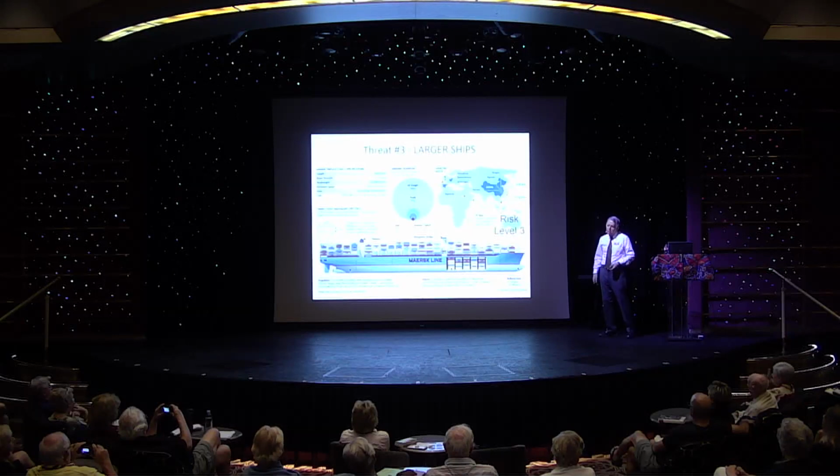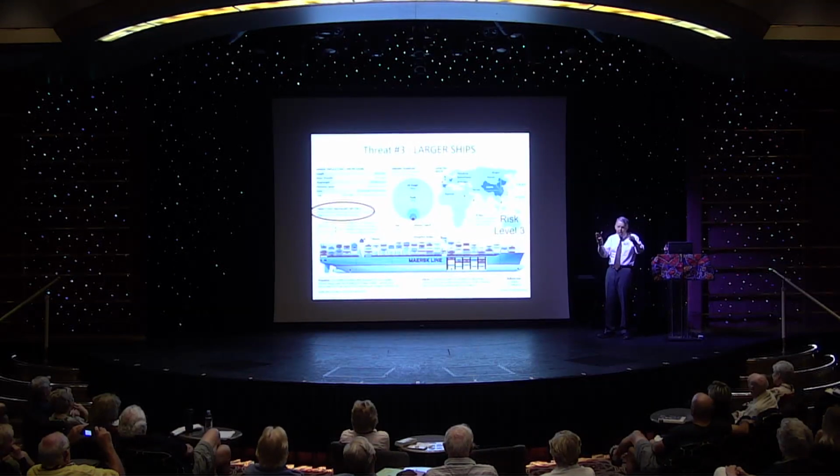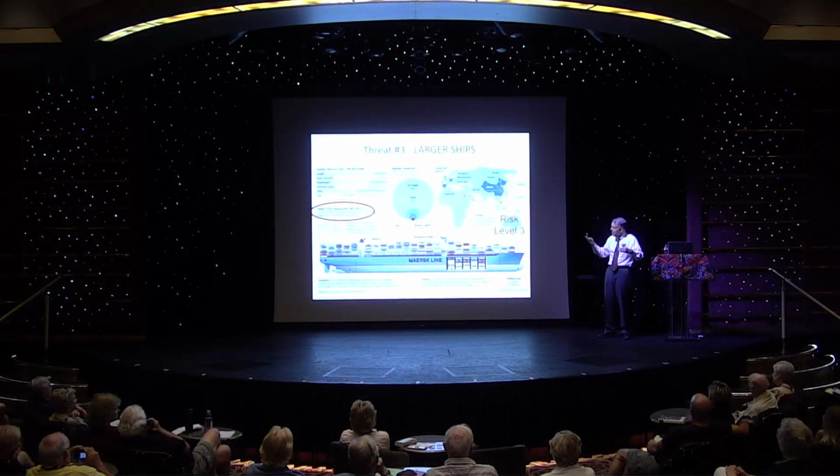And finally, larger ships. Even larger ships now are being built that can't be accommodated by the third locks. I don't know if you remember, but the third lock ships could carry 12,000 TEUs containers. These large ships that are being built now can carry 18,000. The third locks are not large enough.